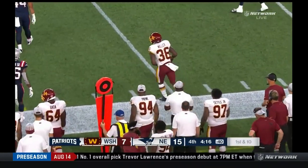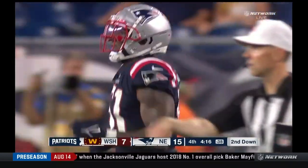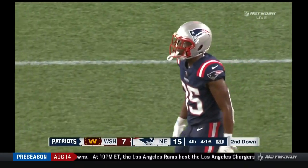A well-traveled veteran, Lamar Miller, we first saw as a Dolphin. Try to hang in the league with Washington, makes the grab out of the backfield. Stops the clock.